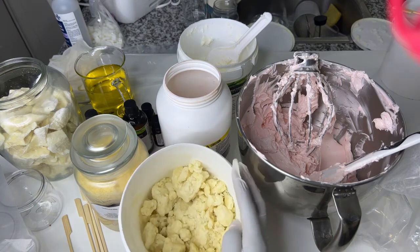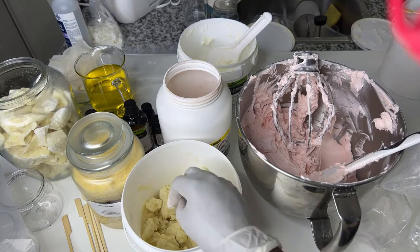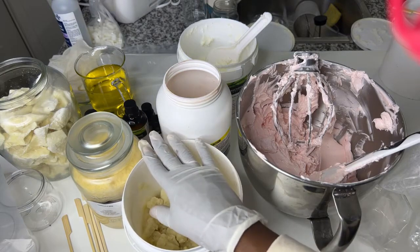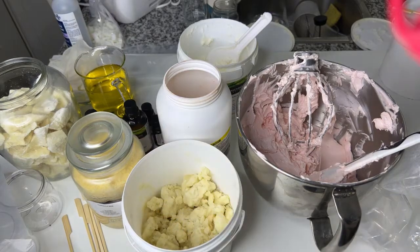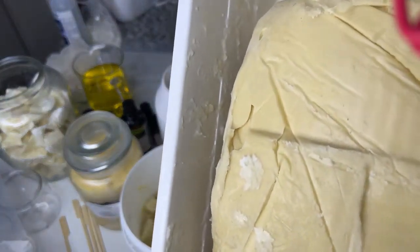I love to use my shea butter in its raw state. This one is not as dark as the Baraka. This one is from another supplier in Canada. But the Baraka, let me show you how it looks different. Hopefully I could show you that. Give me 1 minute. This one is the raw shea butter from Baraka. So this is it right here. You could see all the little particles, everything.